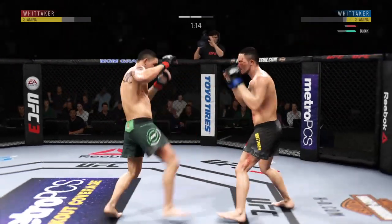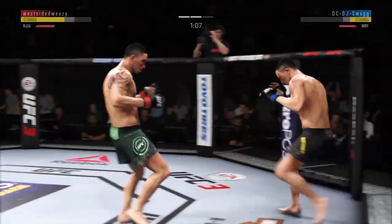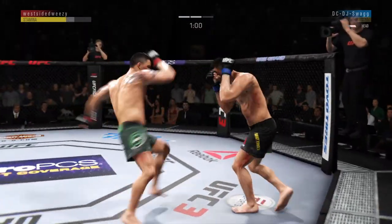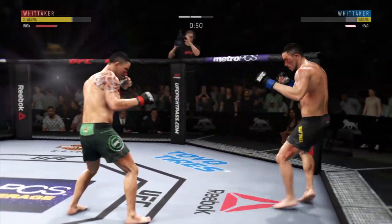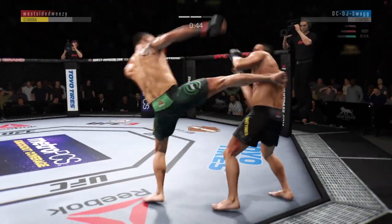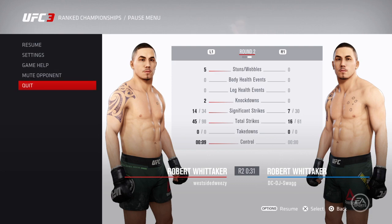Missed with that right hand. There's a front kick right down the middle. Good sequence of kicks. Big there. Left hand! This could be it right here. Body kick, look at that. Oh, he nailed him! Man, has his chin been tested early. Oh, he's landed some good shots here.